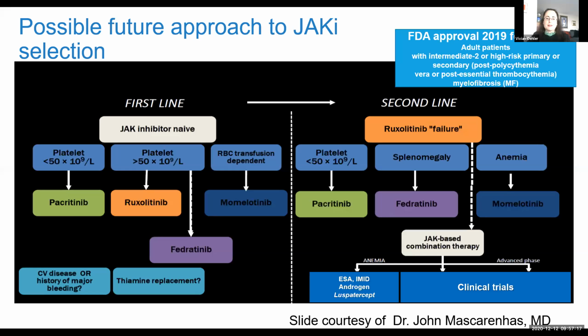So ultimately, in a slide I borrowed from Dr. John Mascarenhas, in the future, we may have more rational decision-making that we can make for JAK inhibitor selection for our thrombocytopenic patients with less than 50,000 platelets, pacritinib. For our red blood cell transfusion-dependent patients, momelotinib may be a better choice.